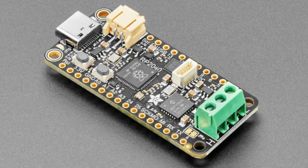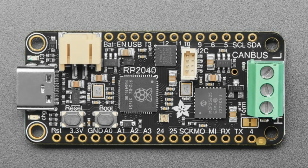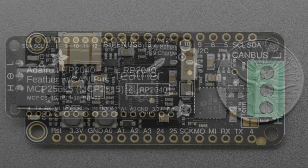So it's got your classic RP2040 chipset. That's a dual core Cortex M0 ARM processor, nice chip. We pair that with 8 megabytes of QSPI flash, so you'll use that for your program or your files. That's kind of the middle top area there.